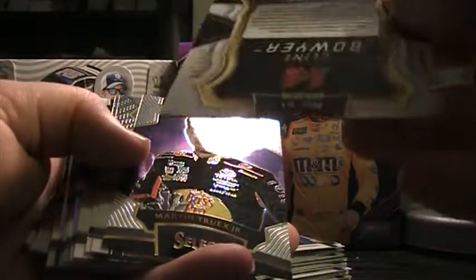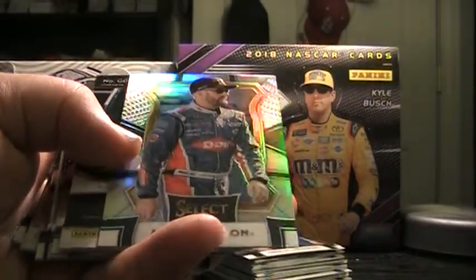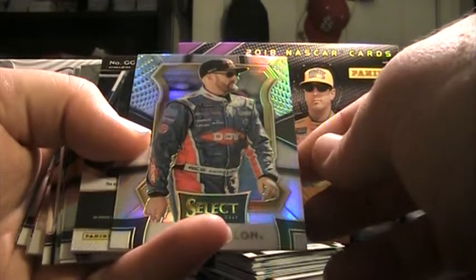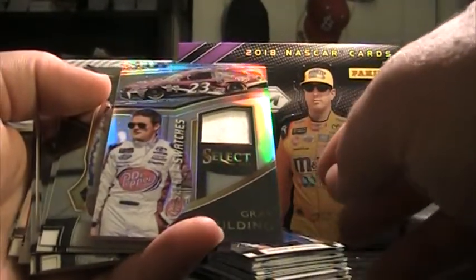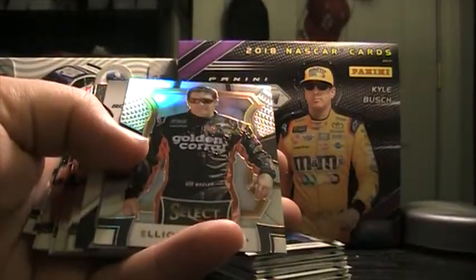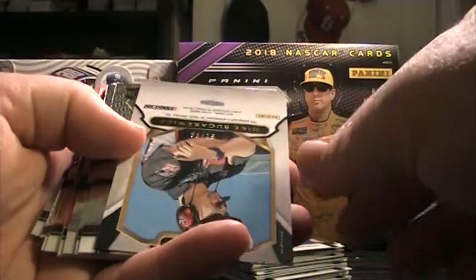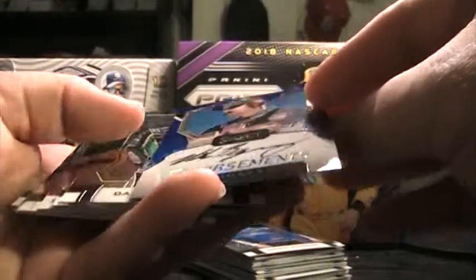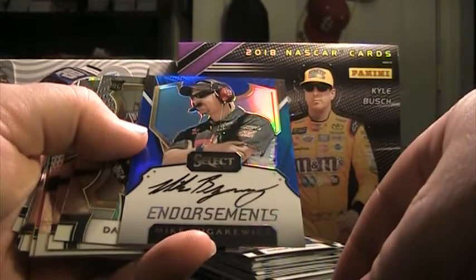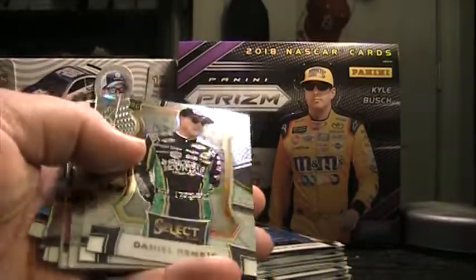Clint Bowyer, blue. 133. Truex select star. 3 base. I remember Jimmy did sell. I just can't remember off the top of my head who scooped him up. Austin Dillon, silver. Greg Gelding, excuse me, select swatch fire suit for Gelding. 3 base. Elliott Sadler silver. Mike Bliss, 81 of 99 blue. 81 of 99 blue. Our second autograph.